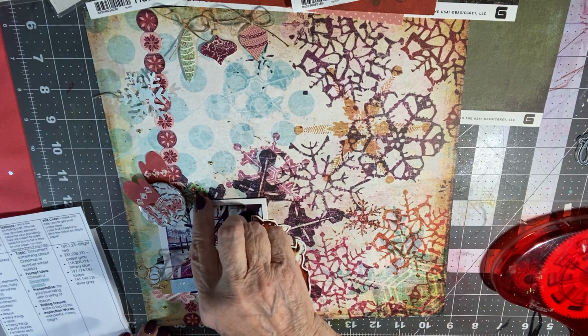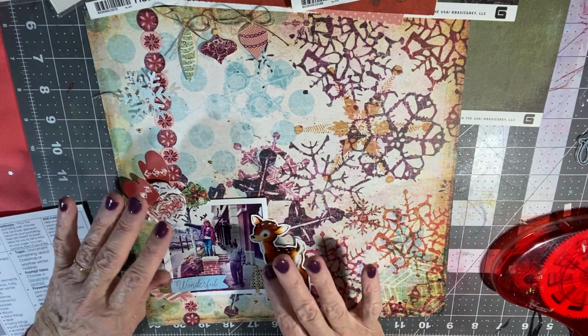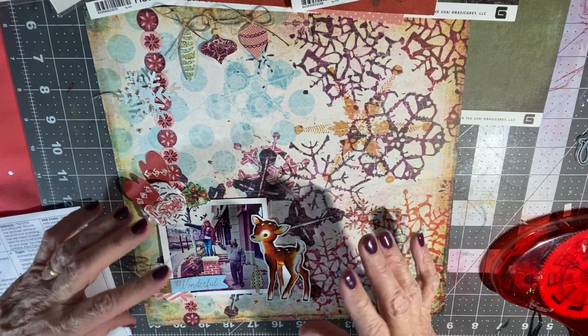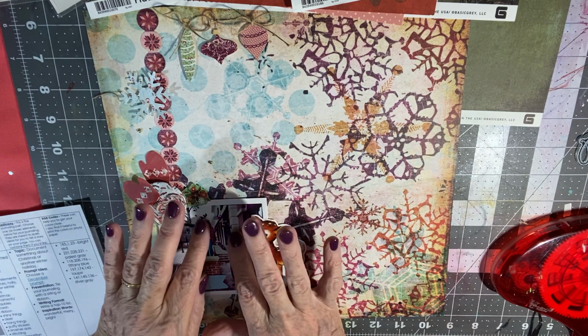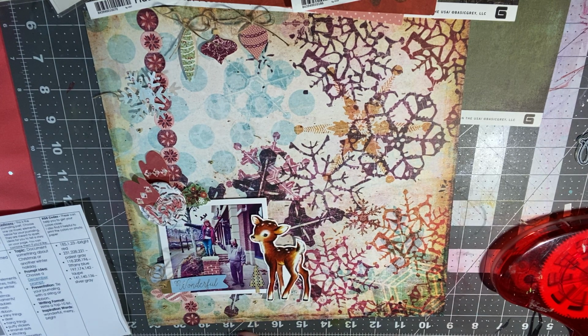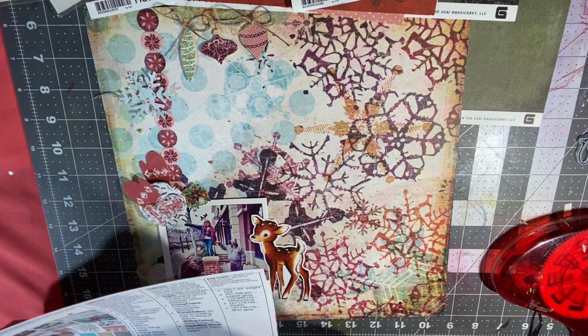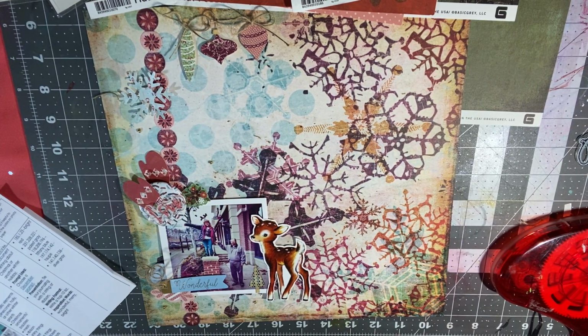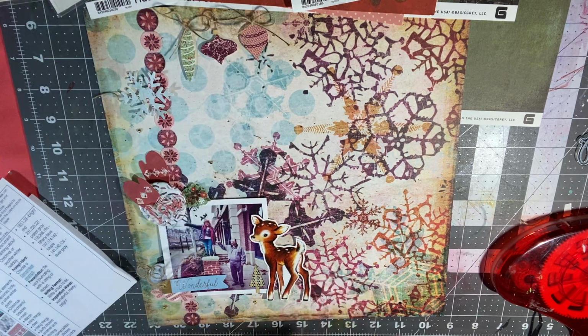Yeah, I kind of like it overlapping the photo. I find lots of times when you overlap embellishments around a photo, it draws your eye to the subjects in the photo. So, Christmas ornaments and baubles, we've got those. Mesh and ribbon. I'm going to call the twine ribbon.